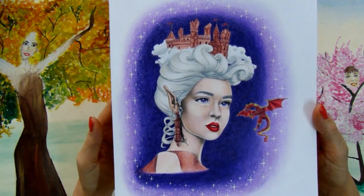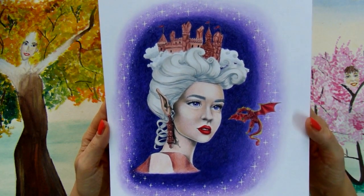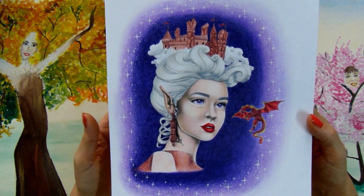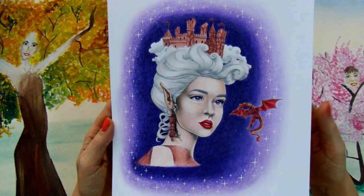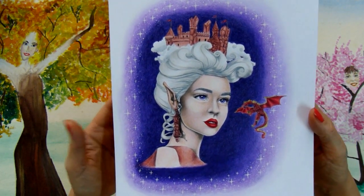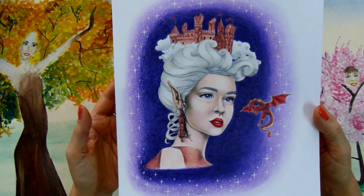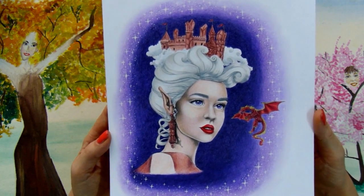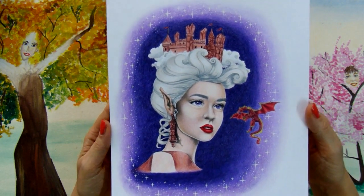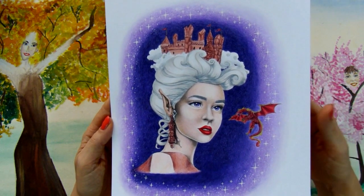I can't say that I'm too excited about this illustration, about the result, and to be honest, while coloring I was not that excited either. I don't know why. I just colored it and that's it. It was some experience, you know, once again to color a face and to practice coloring this hair color, and then to think of the background, but I didn't feel much excitement about the whole process.